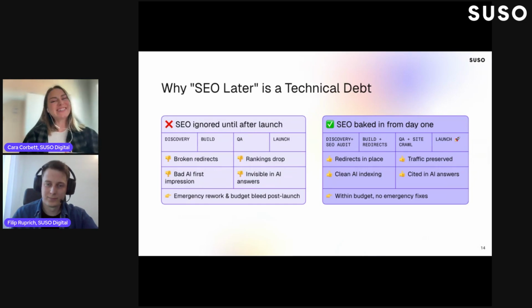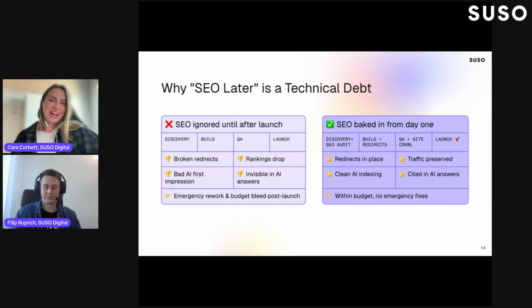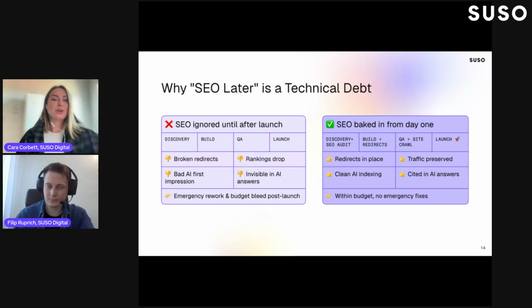So here's the thing. The decisions you make during a website build or migration can either set your online visibility up for success or quietly destroy years of potential search equity. So let's talk about why SEO has to be a part of the conversation from day one. I'm sure we've all been there. A project is nearing the finish line, the client is obsessed with the new UI, and there's a massive push to hit the go-live date.